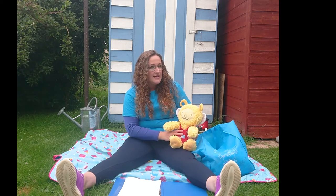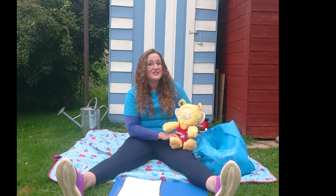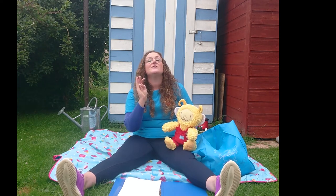Bookbug, we normally do the next song at the beginning, but we're doing it now. What shall we do with a bouncing baby, everybody? Long version. One, two, three.